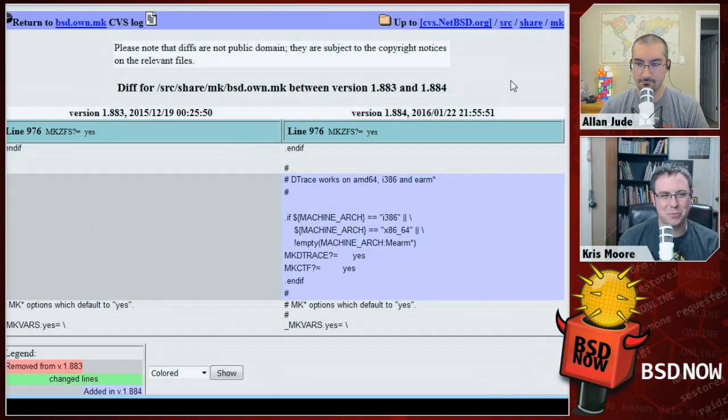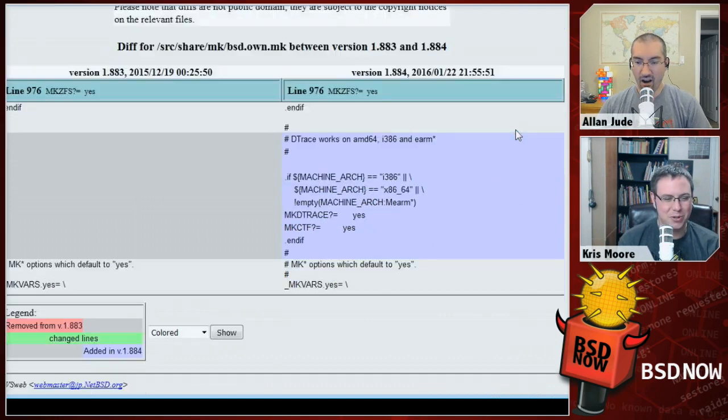Okay, so first up, we have some Beastie Bits here. Looks like NetBSD made a little bit of news where they've included dtrace by default. So it looks like that's on now. That's pretty cool. We'll start seeing some NetBSD recipes for using dtrace here soon.